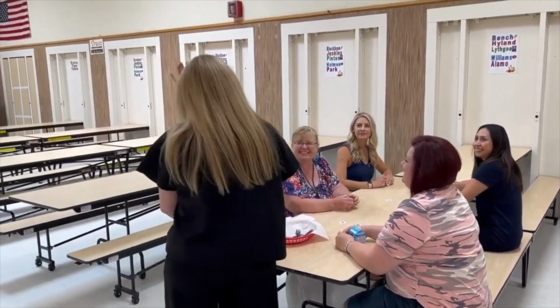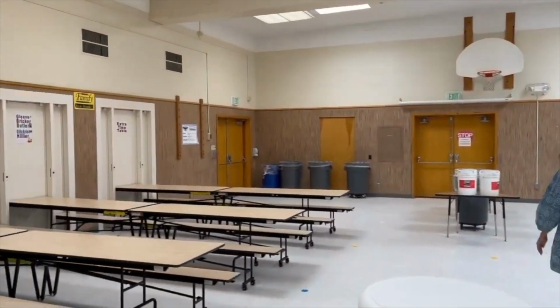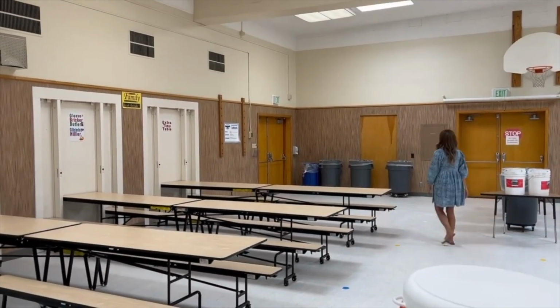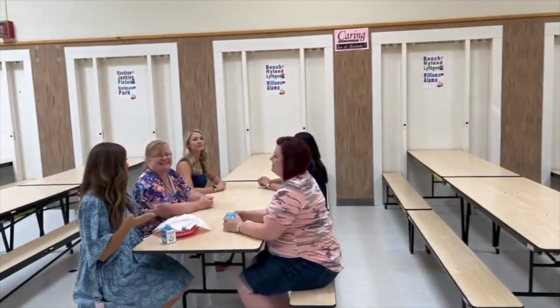If someone needs to use the restroom, please raise your hand and ask if you can go. When you do leave to go, you leave through the back doors of the cafeteria and use the upper hall restrooms, and then come right back to your spot.